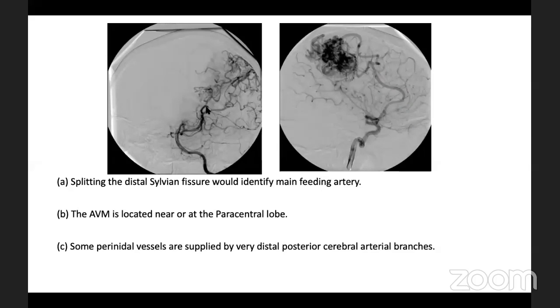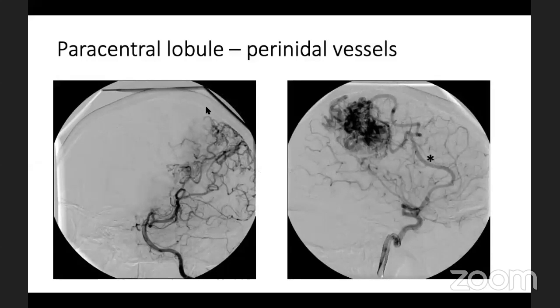This is the parietal AVM in the paracentral lobule because it's supplied by the terminal pericallosal artery. You can see some perinidal changes, which is quite prominent on the left angiograms, which is the terminal branches of the posterior cerebral artery and the parieto-occipital artery. So this is an AVM in the paracentral lobule, and it's all medial, so you don't split the Sylvian fissure, obviously. And the perinidal cells, that is more obvious in this magnified view, will make the surgery more demanding to identify the limits of your nidus.